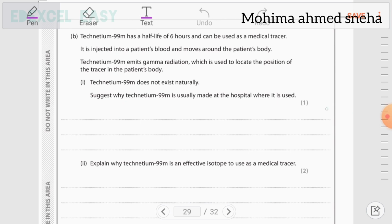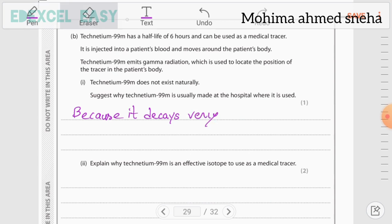So here, as it contains only 1 mark, you can only write: because it decays very quickly. So with this, part B1 ends.